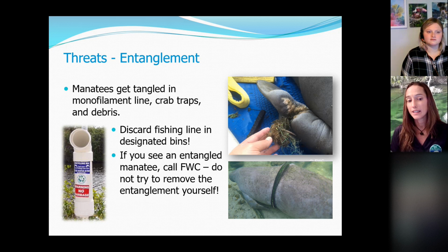Another reason is that oftentimes the line is so deeply embedded that these manatees need medical attention. They don't just need the line removed and cut off. They really need to come in for care to have that medically cleared. So the best thing to do is to report it and then have a trained biologist look out for it.